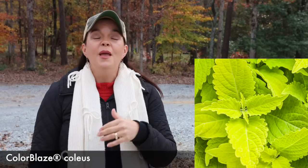Now your Color Blaze Coleus can come in a huge range of colors. If you want something near black, you go with Newly Noir. If you want a nice pop of color, brightness, maybe you go with Lime Time, a beautiful chartreuse color. Maybe you want that chartreuse color, but you don't need a 3-foot coleus by the end of the season. Well, then you're going to want to get the new one, the Color Blaze Mini Me Chartreuse.